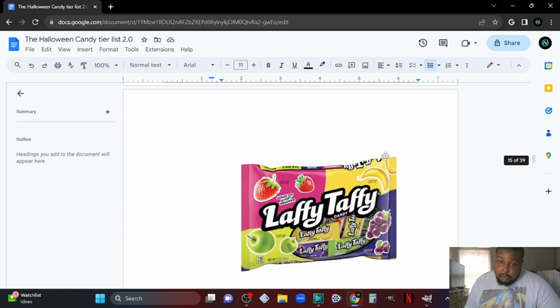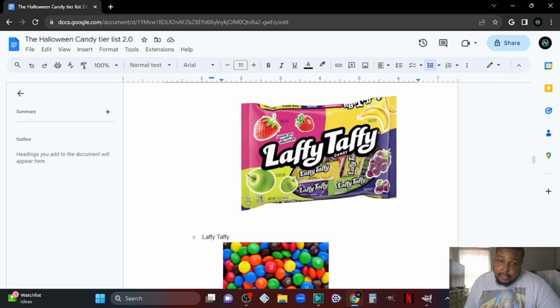Then next up is going to be Laffy Taffy. Laffy Taffys are pretty good, but having the little jokes on the back, is it me or do the jokes suck nowadays? They were a lot funnier when I was a kid. Maybe that's why, because I was a kid. But they had the different Laffy Taffy flavors like the strawberry, the banana, the grapes, and the apples. And I don't care what any of you said, the banana ones are tasty.